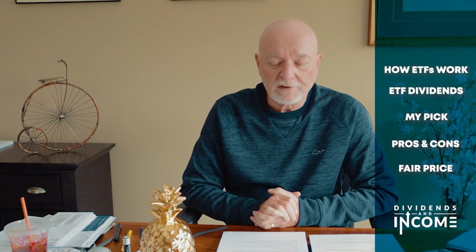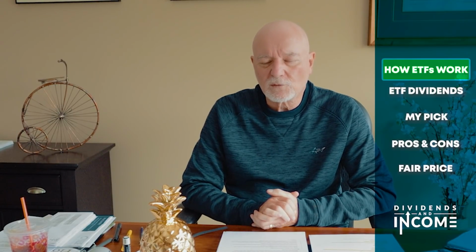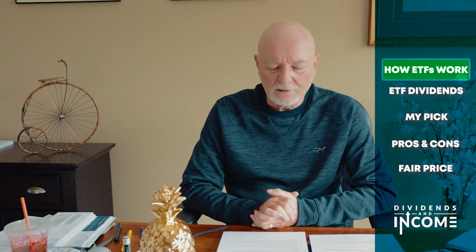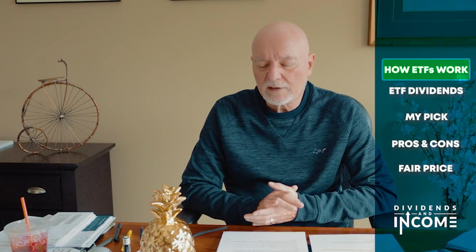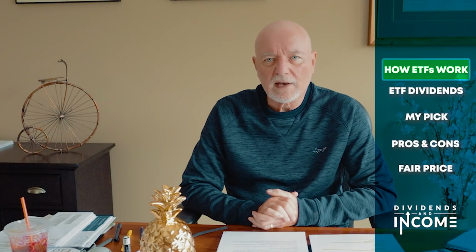Let's talk for a second about ETFs. I want you to understand how they work. The letters ETF stand for Exchange Traded Fund. An ETF is a fund of companies rather than an individual company. And the initials each are important and stand for something. The ET stands for Exchange Traded. In other words, an ETF's shares trade on exchanges throughout the day, just as individual stocks trade.